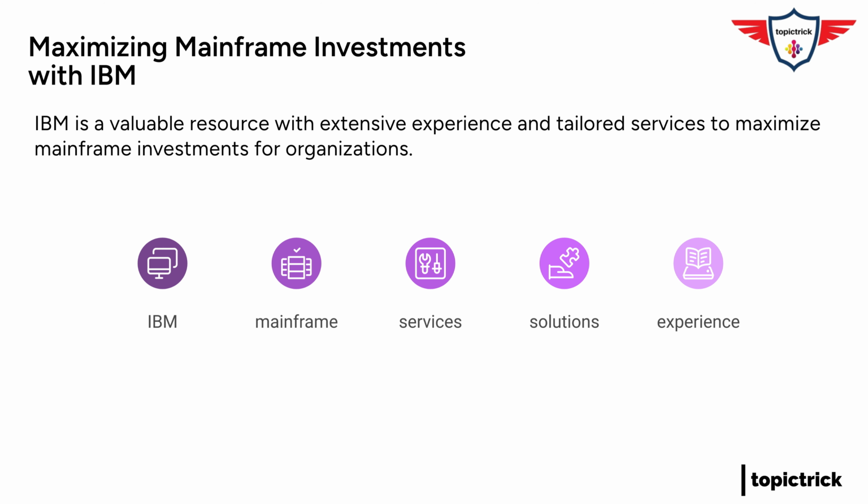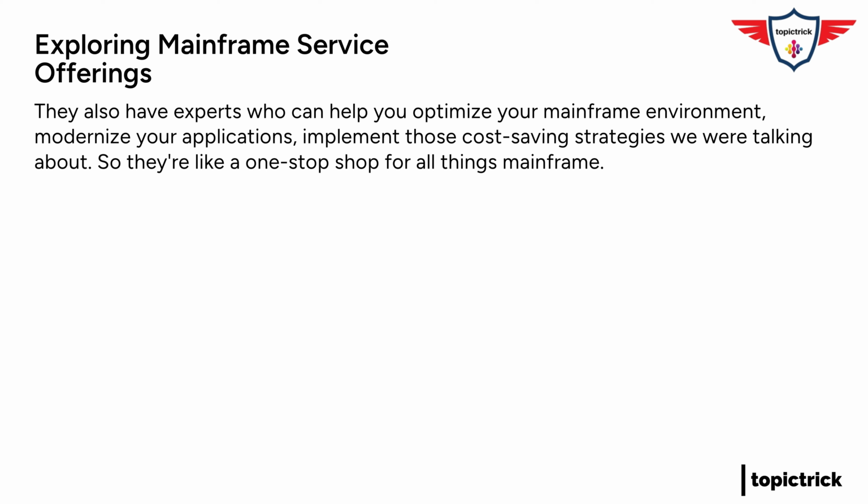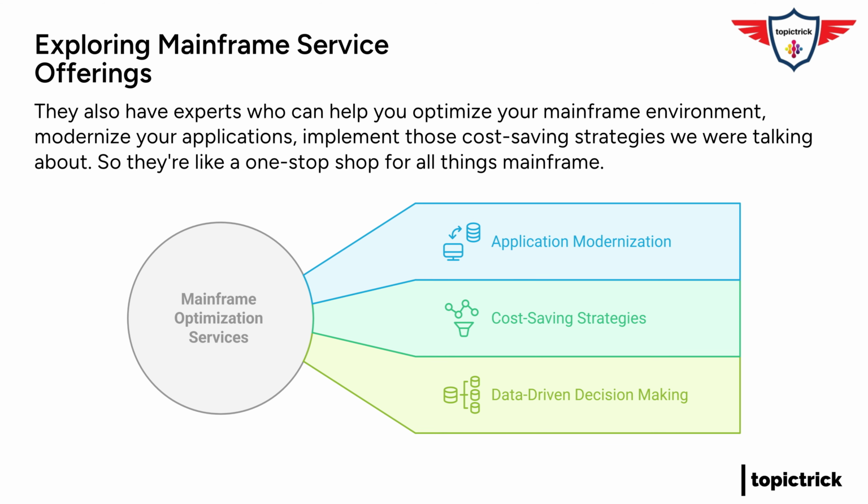Like what kind of services? Well, for example, they offer these total cost of ownership studies that can help you analyze your specific workloads and compare different platform options. So it's like a personalized cost-benefit analysis for your IT infrastructure. Exactly. And that can be really helpful in making data-driven decisions about where to run your applications. Makes sense. What else do they offer? They also have experts who can help you optimize your mainframe environment, modernize your applications, implement those cost-saving strategies we were talking about. So they're like a one-stop shop for all things mainframe.